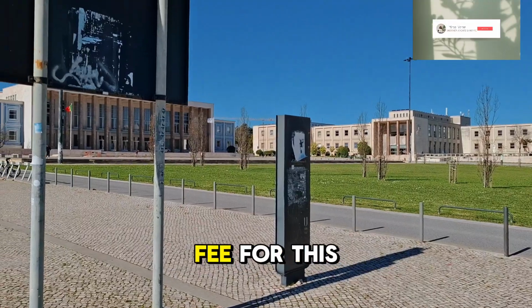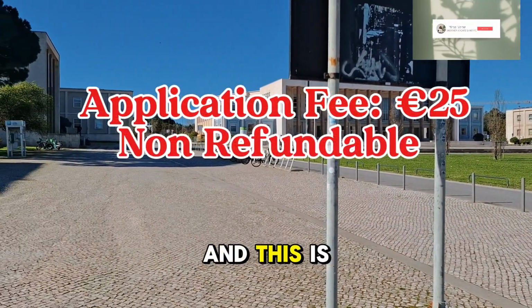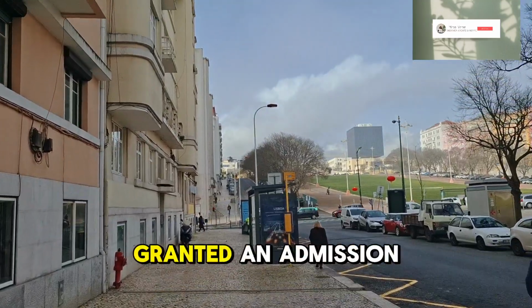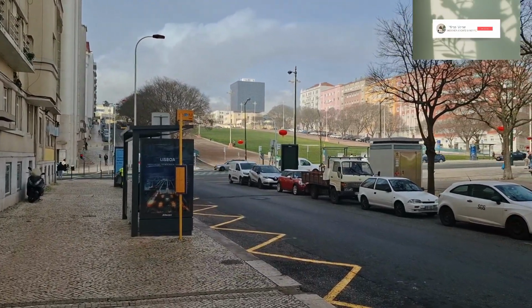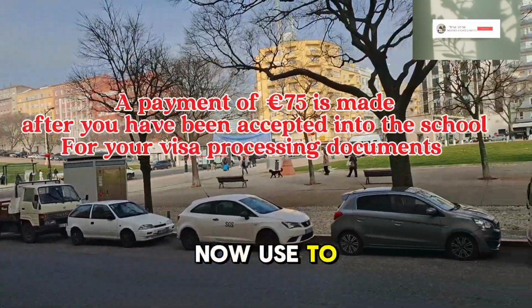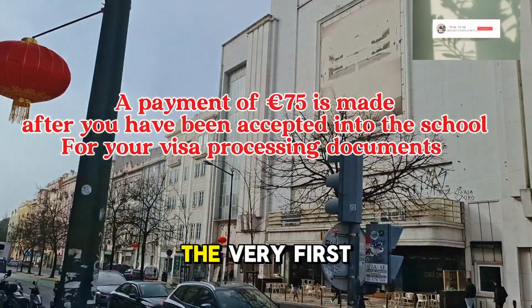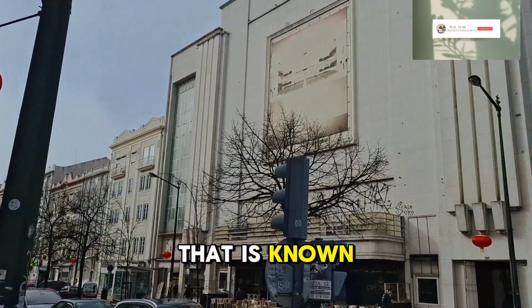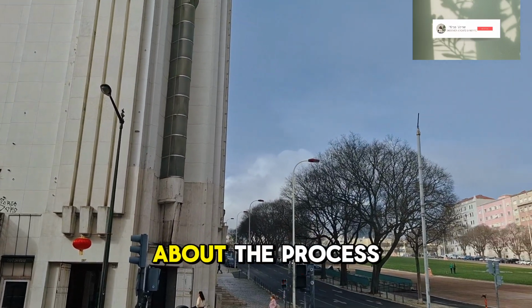Okay, all right, up next I'm going to be talking about the application fee for this institution. Now the application fee for this institution is only 25 euro. Okay, and this is non-refundable. So after you've been accepted into the school and you've been granted an admission, you pay another amount of 75 euro for them to send you the admission documents, which is the documents that you would now use to proceed for your visa processing and visa application. But then the very first amount you need to apply to this institution is 25 euro. That is non-refundable.